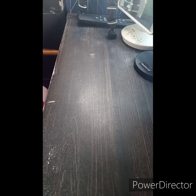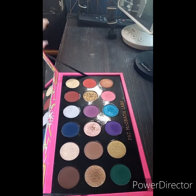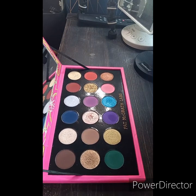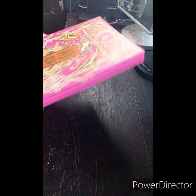And my Pat McGrath Celestial Nirvana palette that looks like this. I do think, like, the shimmers are where it's at. I think the mattes are a little patchy, personally. But I do love this palette, and it's the only eyeshadow I have from Pat McGrath. So, of course, I would never get rid of that.